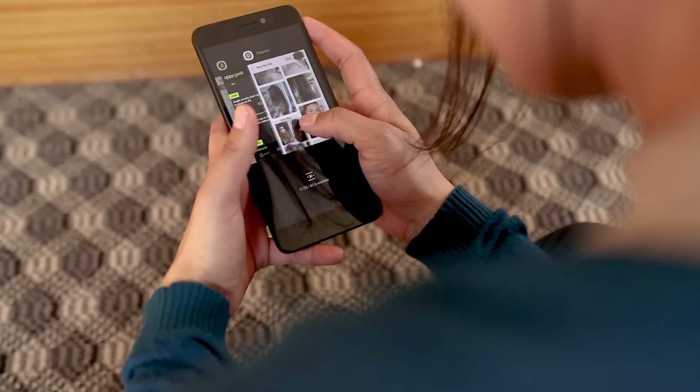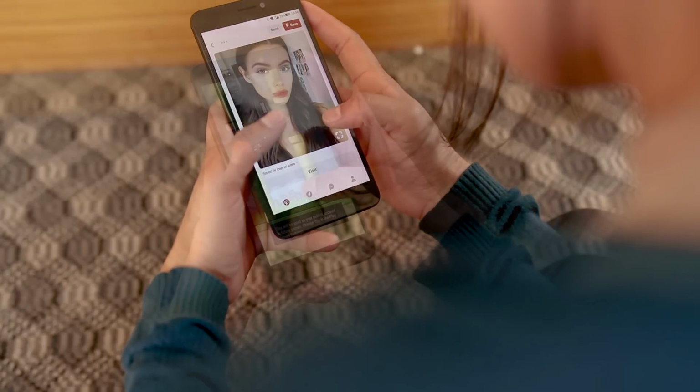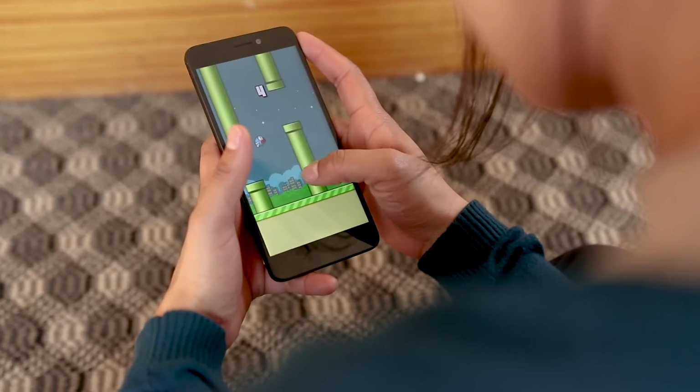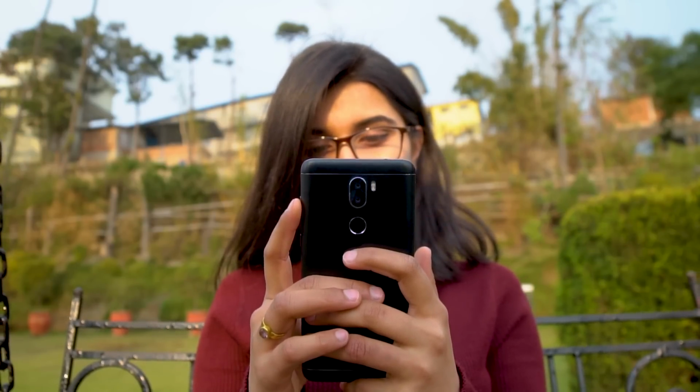Under heavy usage, which included browsing through a list of applications, browsing through the internet, and playing a lot of games, I got around 5 to 5.5 hours of screen on time, which goes up to 6 hours if you are into normal usage. So basically, your device will not die for around a day and a half.